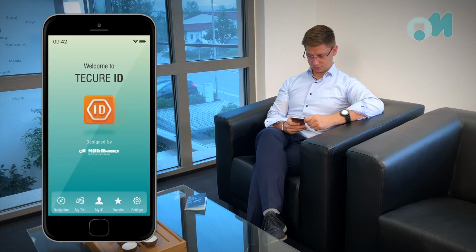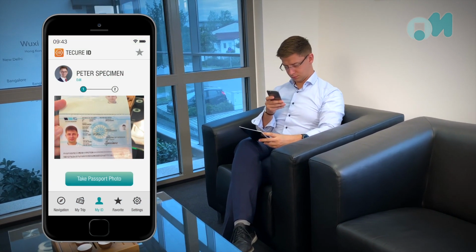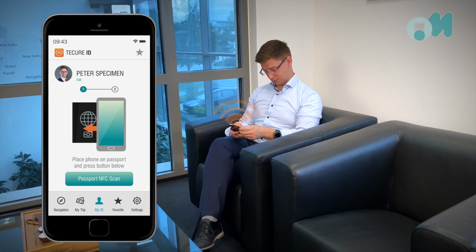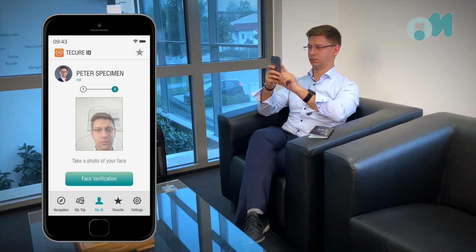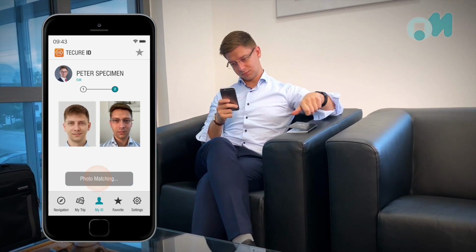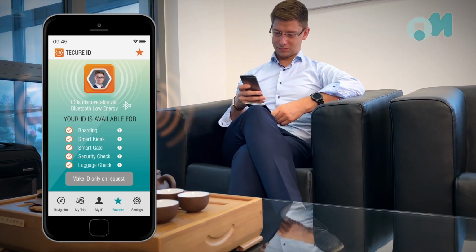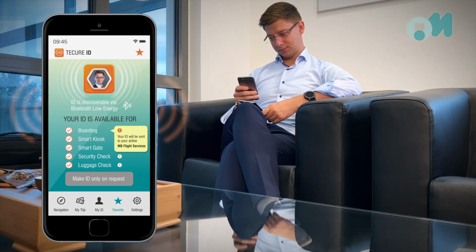Open the Secure ID app on your smartphone. Take a picture of your passport and just rest your phone on the document. This will retrieve the electronic data. Now, simply take a selfie, which the app will use to verify that you are the rightful bearer of the passport. The Secure ID app has now been initialized, and you can select how the external devices can access the data through the Bluetooth Low Energy interface.